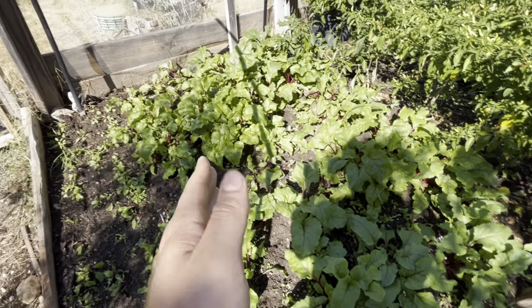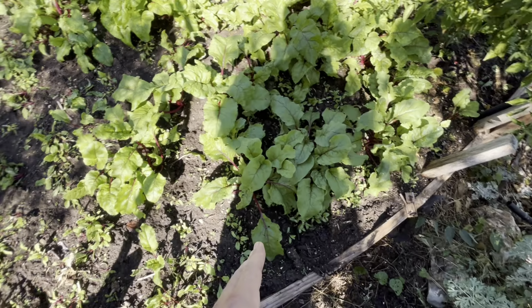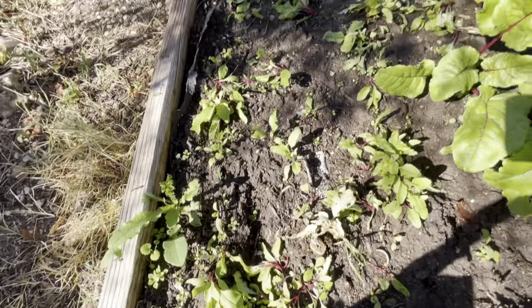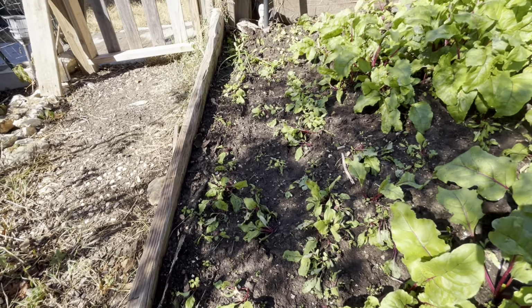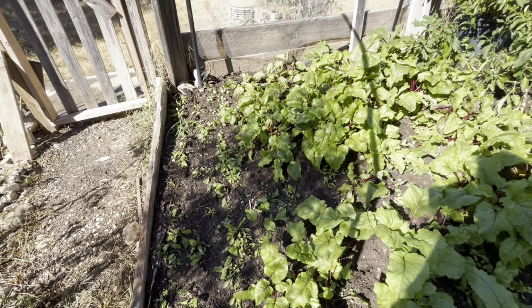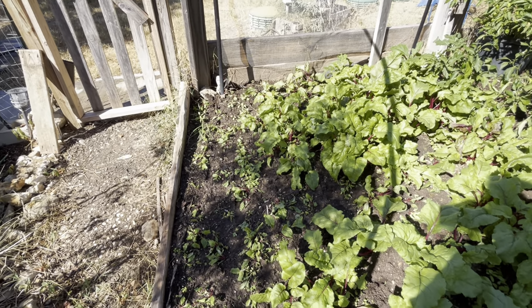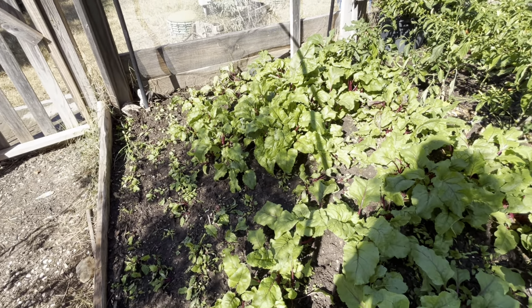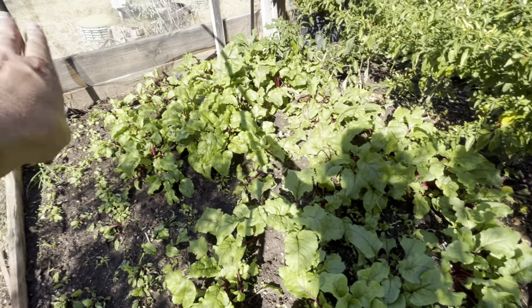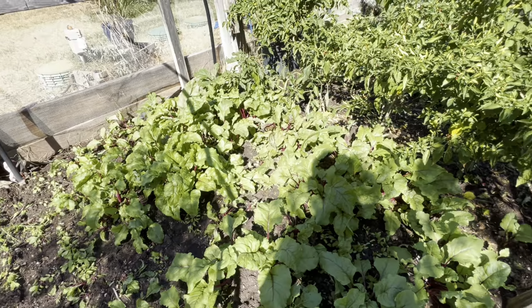Here is more beets, and this is all beets. All these little beet plants. I pulled out a bunch of weeds around them yesterday, so they had too many weeds around them, so I pulled them out. And I dug around the soil to soften the soil. That's going to help the plants out. Go through the soil more.